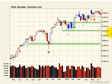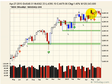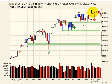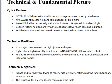When you get those high volume highs sitting out there, there's a good chance that you're going to try to test those. Now we have quad witching showing up on Friday. We've got the Fed this week. We've also got the Greek question. So there's a lot of things out here that could actually shoot this thing up to test this by the end of the week. I'm not predicting that's what's going to happen. I'm simply saying that there's enough cards on the table this week that we could see something like that take place.